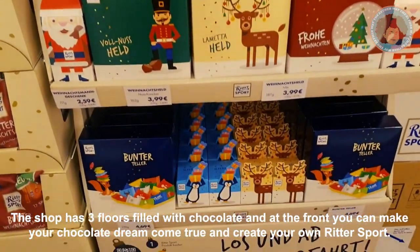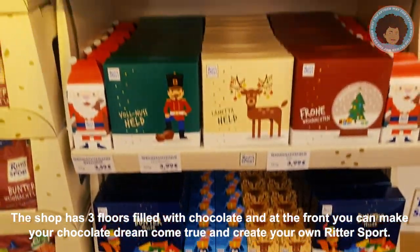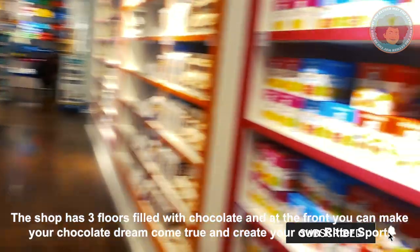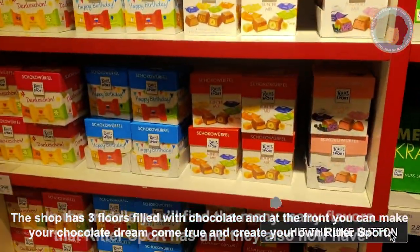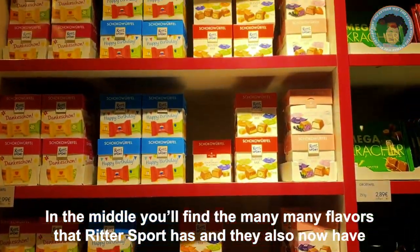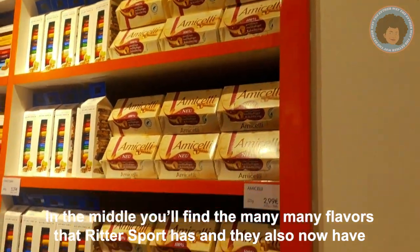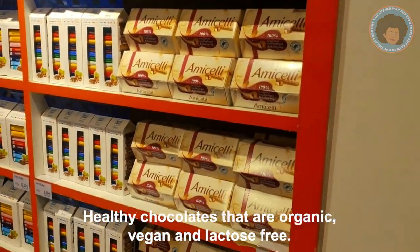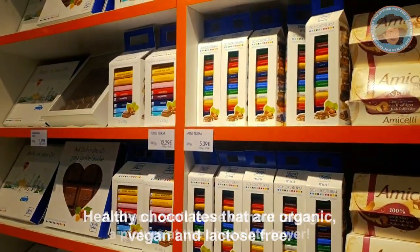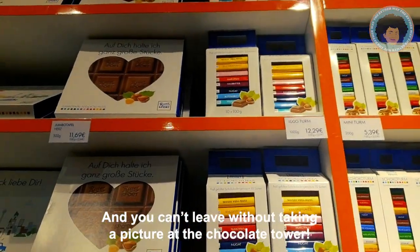The shop has three floors filled with chocolate, and at the front you can make your chocolate dream come true and create your own Ritter Sport. In the middle you will find the many flavors that Ritter Sport has, and they also now have healthy chocolates that are organic, vegan and lactose free, and you can't live without taking a picture at the chocolate tower.